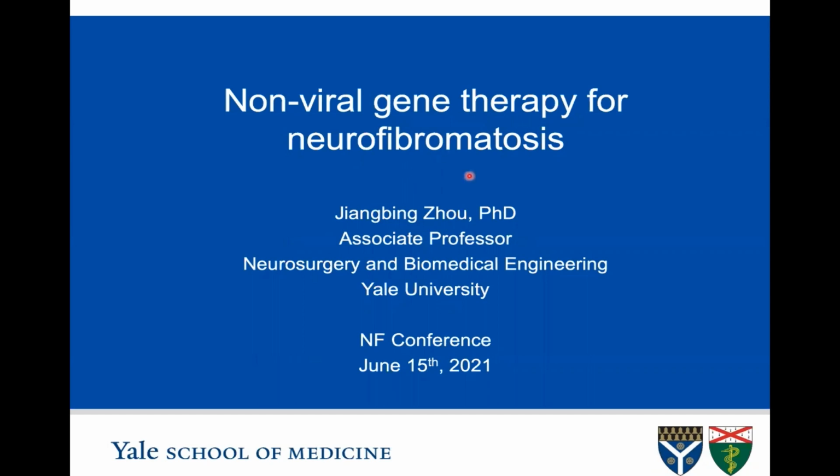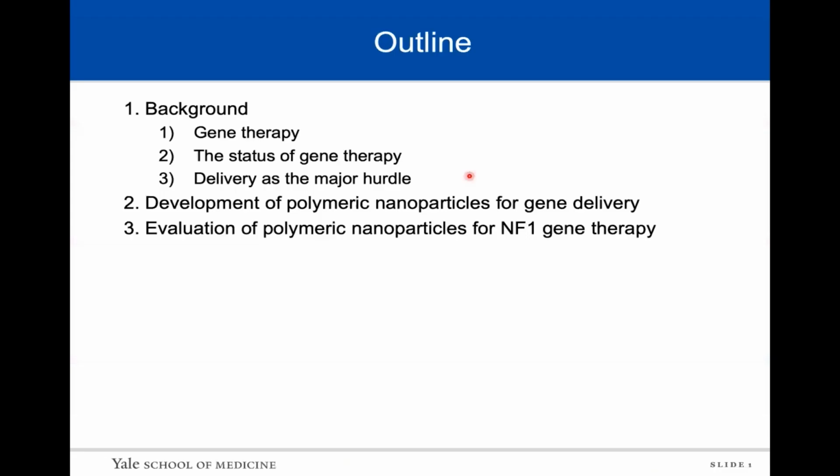So in today's talk, I will first give some background information about gene therapy, including the status of gene therapy and delivery as a major hurdle for translation of gene therapy. Next, I will talk about the development of polymeric nanoparticles for gene delivery in my lab. And lastly, I will talk about our recent progress in collaborative evaluation of polymeric nanoparticles for gene therapy.